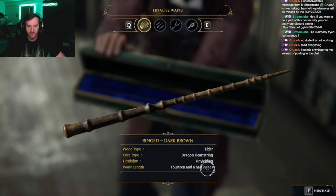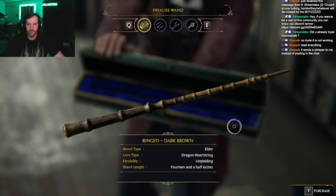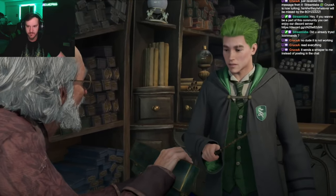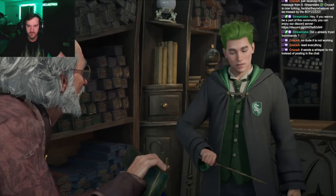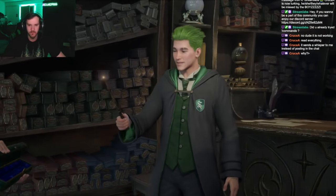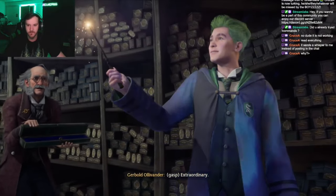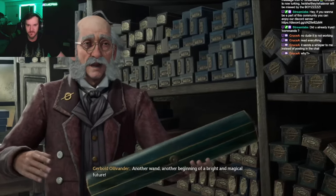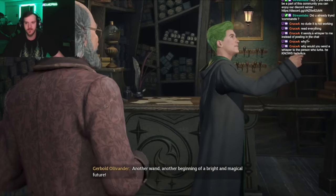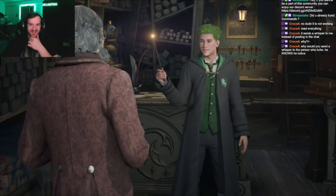Fourteen and a half inches. Yes, I made it to Whisper. What do you think? Extraordinary. Another wand, another beginning of a bright and magical future. Oh my god. The 14 inches.